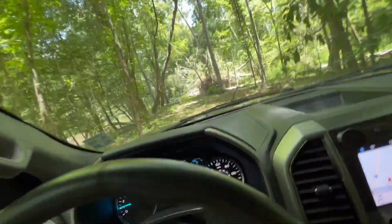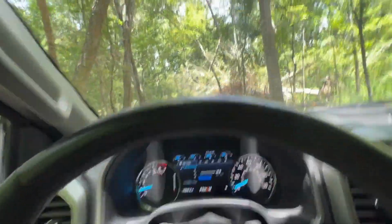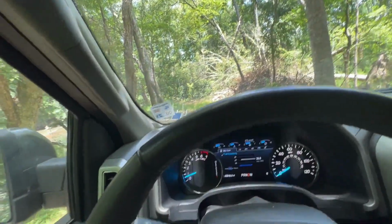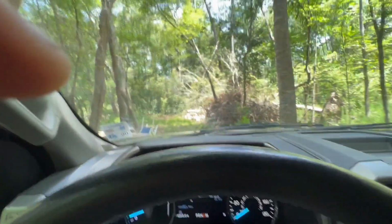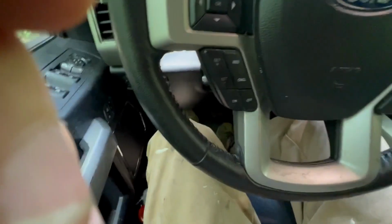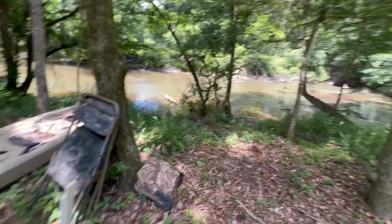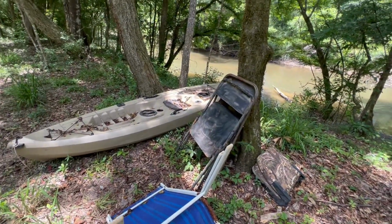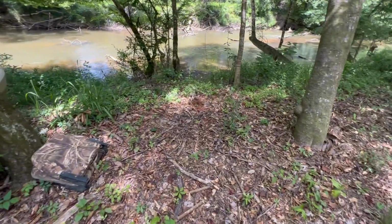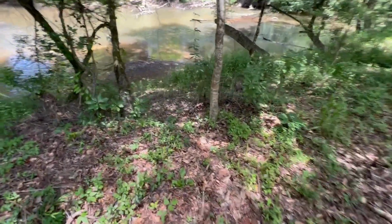And here we are. This is the end of our little road. Our property line is about, I don't know, 100 yards straight ahead. You can't get there with a car. You can walk it. And here's the river. Here's a kayak we pulled out of the river a couple weeks ago. Not sure who it belongs to. It floated down the river. Let's see if I can get down here without slipping and falling on my butt.